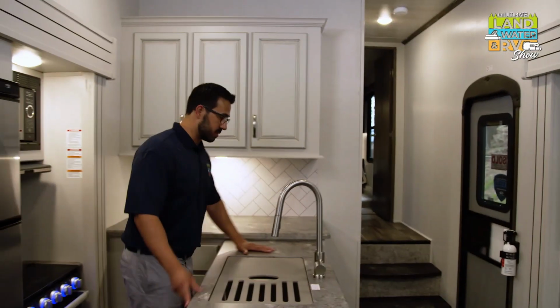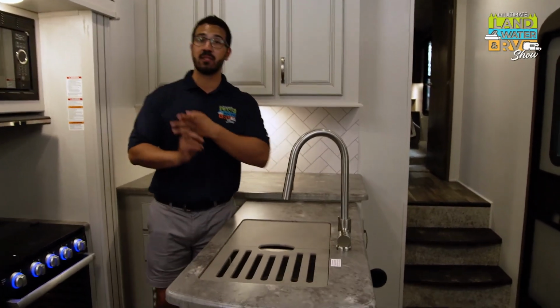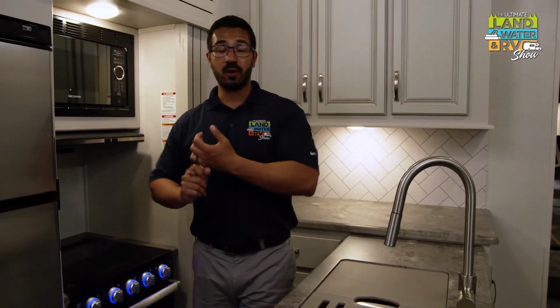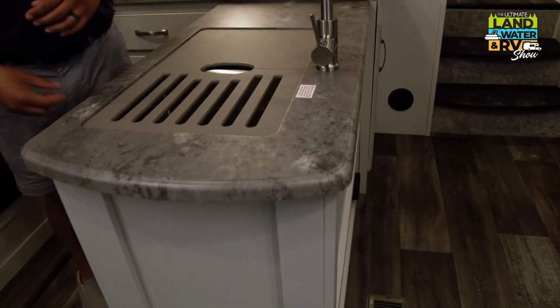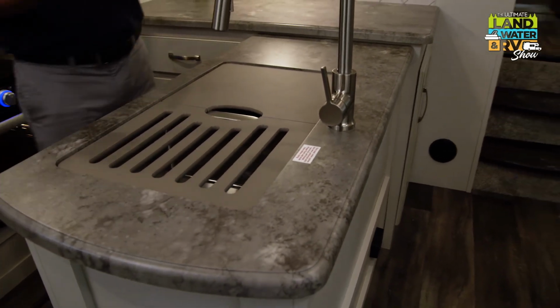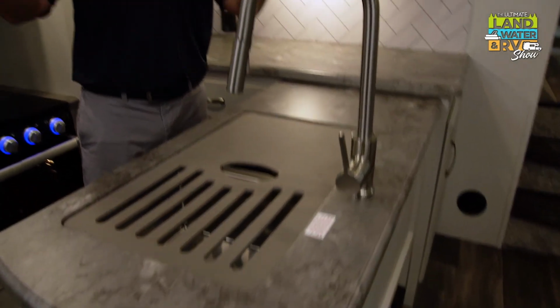For countertops, you have three major styles of countertops in RVs, period. Whether it's fifth wheels, travel trailers, or motorhomes, there's really only three main types. One is going to be T-mold. Very traditional countertop. You have that piece of T-mold on the side that will kind of pop out, and it's easy to get water in. Generally, it's your least expensive type of countertop, which is why some manufacturers use it. They want to get the price down on that particular RV.